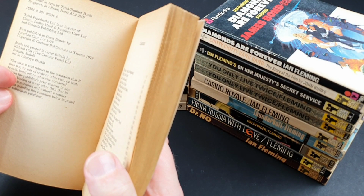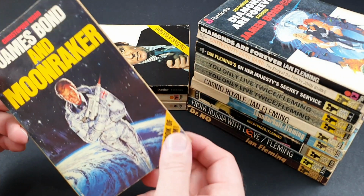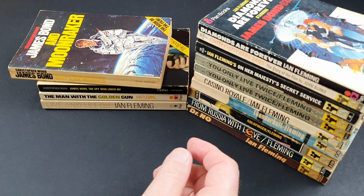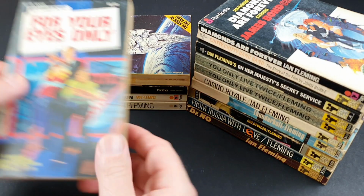This one dated 79, the adaptation of Moonraker. Nice jacket on that one. Now, the next one's a bit more unusual. So, For Your Eyes Only did not get its own movie adaptation.